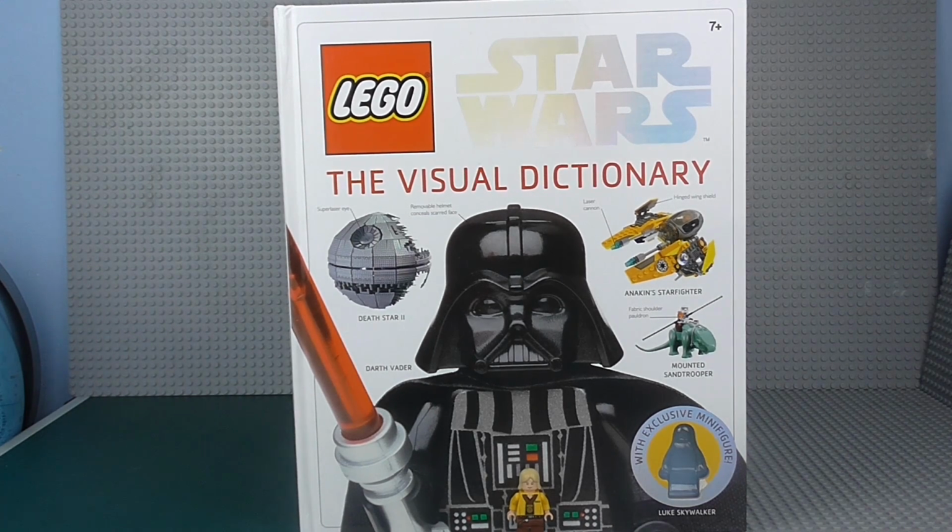But yeah, if you're considering what to buy your son or daughter for their birthday, and you know they're into Lego but they've got all the Lego sets they want, then maybe buy them this, or buy them the new 2014 one, because it's a really good book, and I think they're really going to enjoy it.